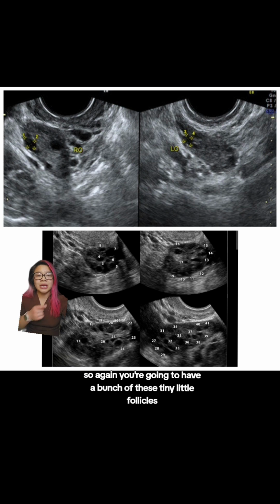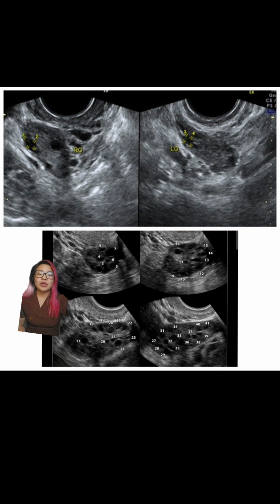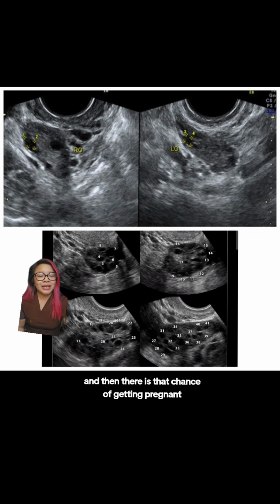So again, you're going to have a bunch of these tiny little follicles that are not going to develop into that dominant follicle and therefore release an egg for most women who do have PCOS, versus those ovaries up there. One of those will develop into that dominant follicle every month, usually anyways. And then there is that chance of getting pregnant when that dominant follicle bursts and an egg is released.